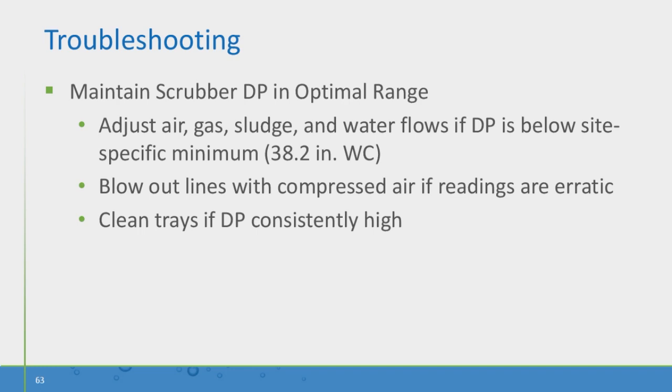So in terms of just general day-to-day operational troubleshooting, we need to maintain our scrubber differential pressure in an optimal range. Our site-specific minimum is currently 38.2 inches of water column. So if we are consistently dropping below that, we may need to increase our air, gas, sludge, and even water flows in order to raise that value up.